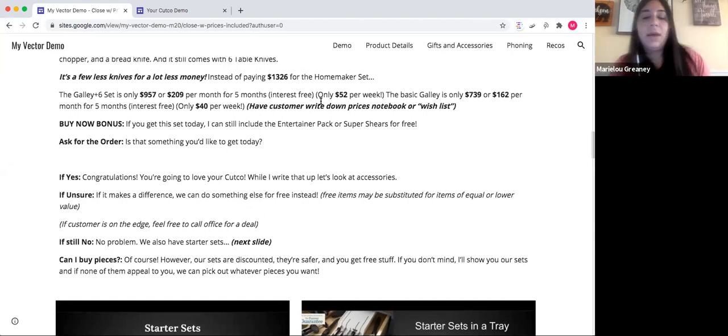So it's 209 per month for 5 months, interest free, which is only about saving about 52 bucks per week. And the basic galley is only $7.39. So basic meaning no table knives, or $162 per month for 5 months. Okay. Now, my advice to you guys is if somebody said yes to the table knives, when you're showing them the homemaker set, then I wouldn't even talk to them about the basic galley set. Just quote them the price of the galley plus 6 set.